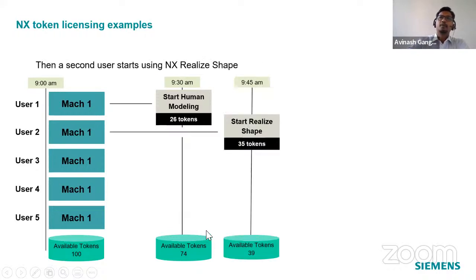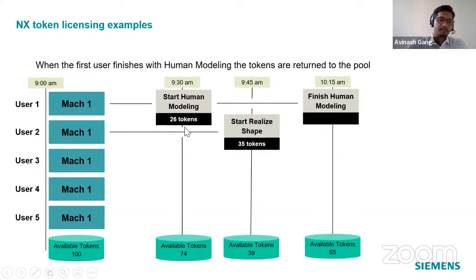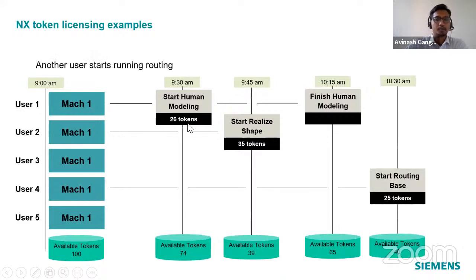And then the other module, maybe engineer two wants to do aesthetic design, maybe an ergonomic design, maybe he wants to do styling, right? So that will, again, based on the module, consume its own respective tokens of, say, 35 tokens. 74 minus 35, you're left with 39, right? But engineer one is done doing his add-on modeling and human modeling. He'll shut the license down. Once he does that, this 26 will go back into the pool. So these tokens are not consumptive tokens. You can replenish them as and when you release the tokens which are in use, right?